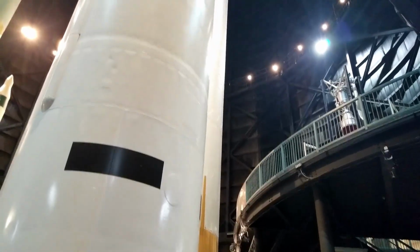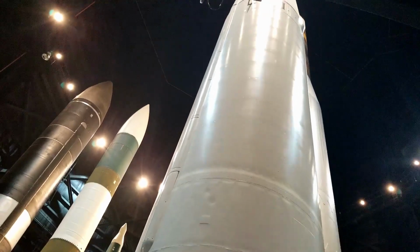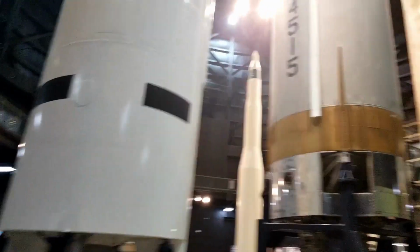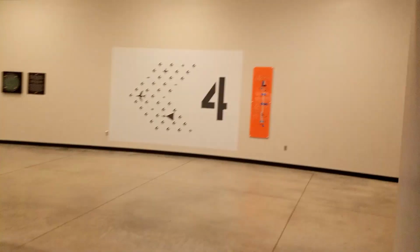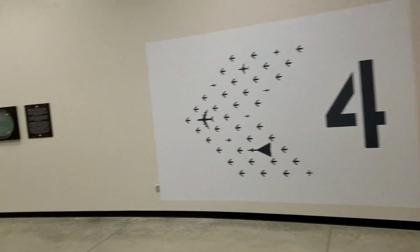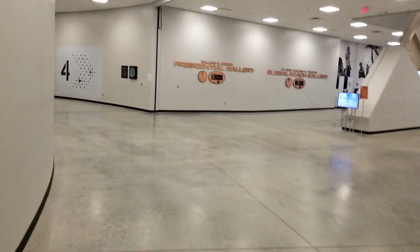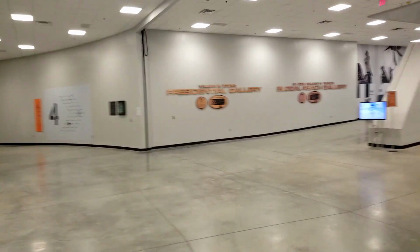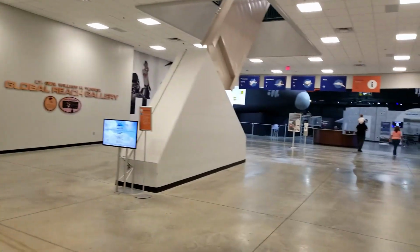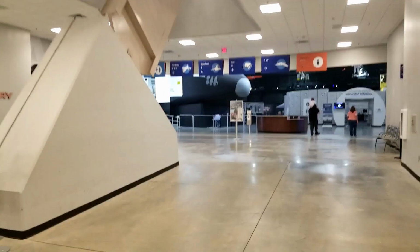See, here's the second story there. And you go up on the second story, you can still go look straight up to see the top of them. Well, we're going over here to the Presidential Gallery and the Global Research Center and the Space Gallery.